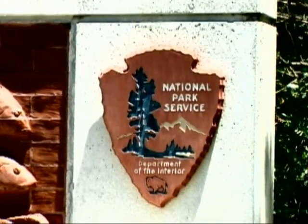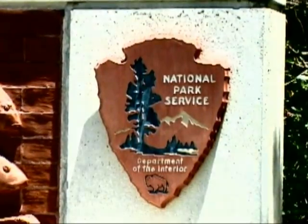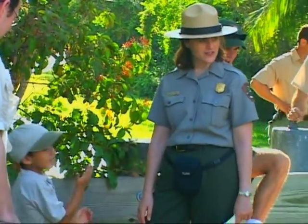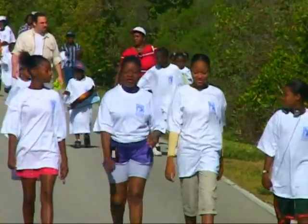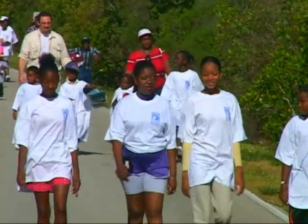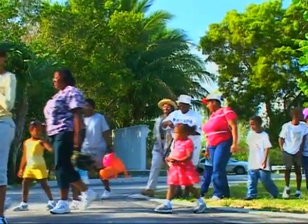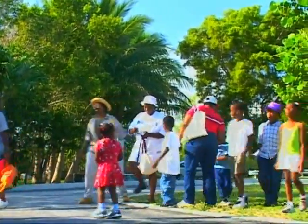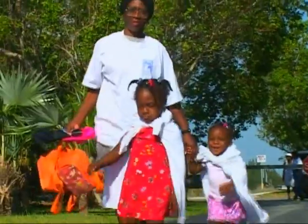There are 385 parks in the National Park System. While the government acts as steward for these parks, they are collectively owned by the people of the United States. The number of people who visit national parks every year reaches into the millions, but the demographics of the visitors are not proportionately equal to the ethnic diversity of this country.